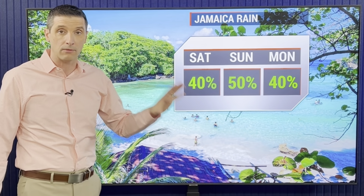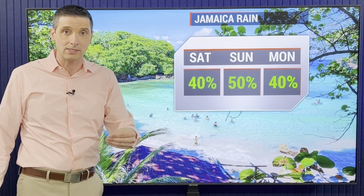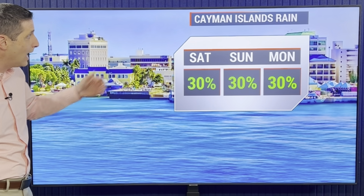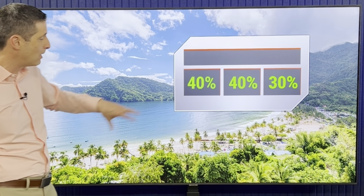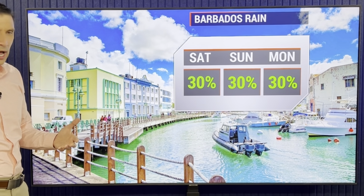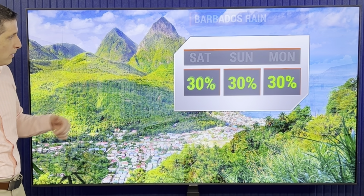So Jamaica, we're looking at a 40 to 50% chance. I'm going to keep an eye on this system. Most of the energy next week from it should be up to the north. Isolated shower the next 3 days in the Cayman Islands. The next 2 days, Trinidad and Tobago, 40% chance of rain. Not super high for us, 30% chance in Barbados.